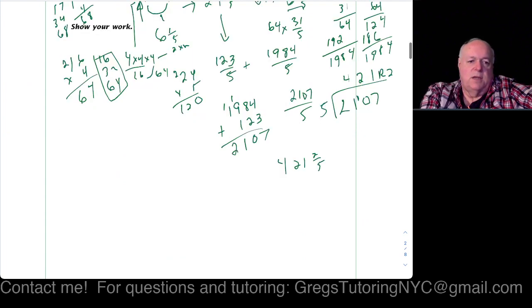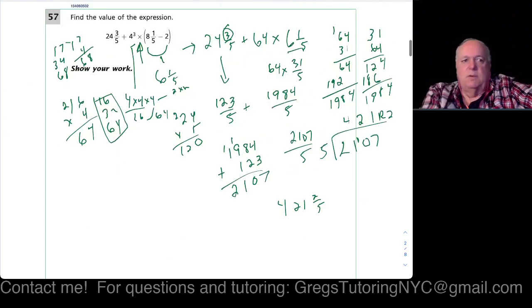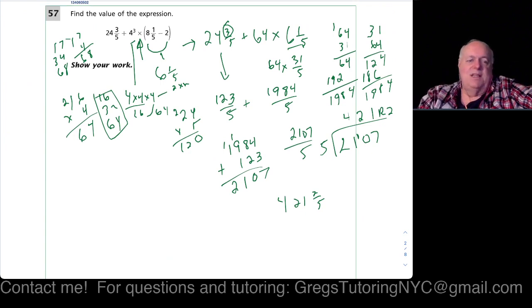And let's just double check here. It just says the answer. There's no units here. It's just raw numbers that we were mucking about with here. There's other ways to have done this problem. We could have left it in fifths. We could have used other techniques to do the 64 times the 6 1/5. Okay. Just an example. Let me change the color of this for 1 second.